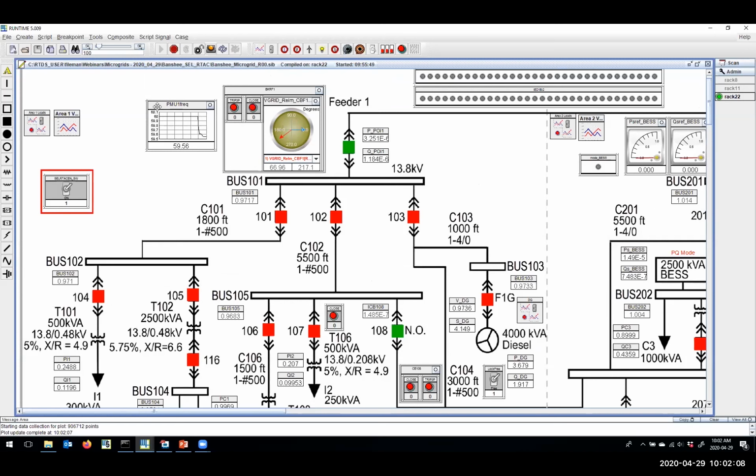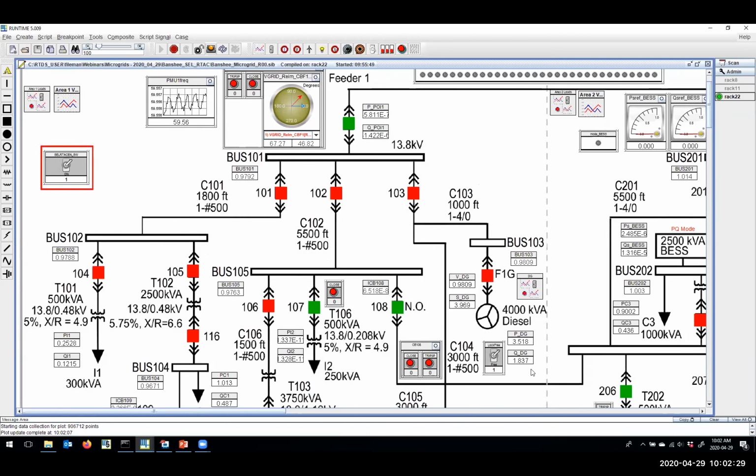So you see the frequency is beginning to fall, and I see load I2 has been shed by the microgrid controller. Now we can see our frequency is stabilizing at about 59.5 hertz. Again, we can see the phasors rotating due to the difference of frequency on either side of the breaker. We can also see that the governor and exciter controls of our diesel generator have actuated and changed the P and Q, the amount of real and reactive power injected into the island.